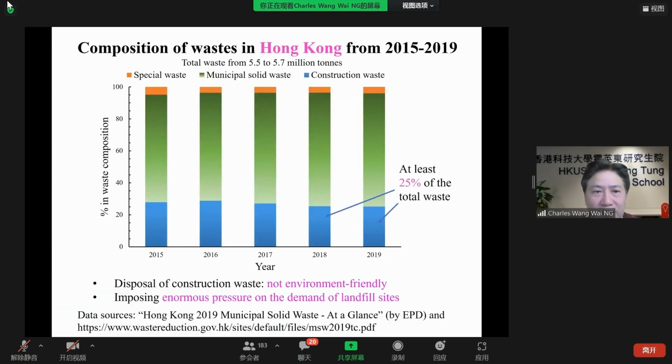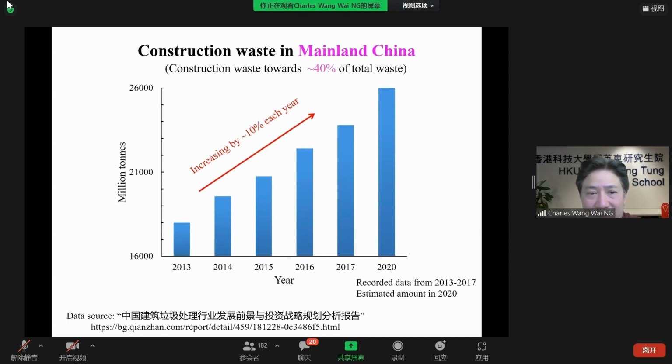So here's a chart showing the composition of waste in Hong Kong. Then what you can see here, actually the construction waste counted towards at least 25% of the total waste generated each year in Hong Kong. How about in mainland China? Actually, probably you know better than me, the solid waste increases about 10% per year. And actually 40% of the total waste is construction waste.